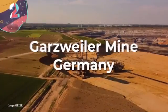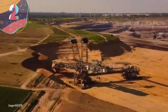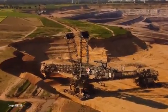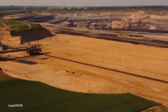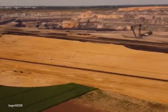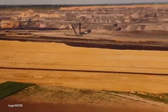Number 2. The Garzweiler Mine in Germany. Garzweiler Mine in the North Rhine-Westphalia region of Germany is one of the largest and most controversial brown coal mines in Europe. It's operated by the German energy company RWE. Garzweiler has become a focal point in discussions about energy policy, environmental impact, and the transition to renewable energy.